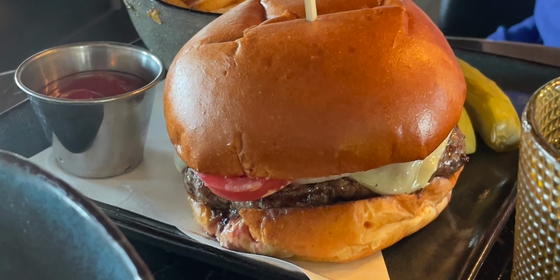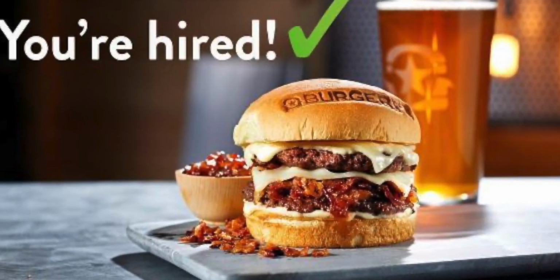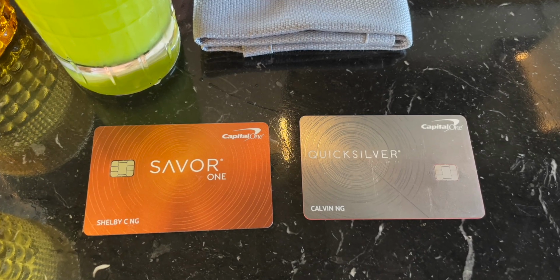It was definitely good, and I know this might be trashy to say, but I actually preferred the CEO burger at BurgerFi more. But of course that is my preference. You might try this burger and think, Calbee is insane, this is the best damn burger I've had. And you're probably right. And to finish off this meal, how else should I pay if not using our Capital One cards against this cold marble table?